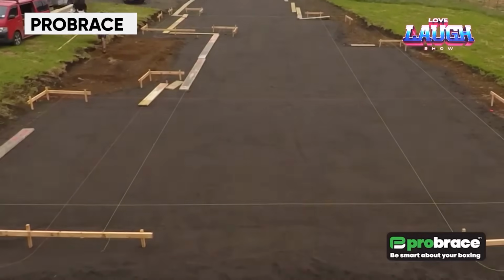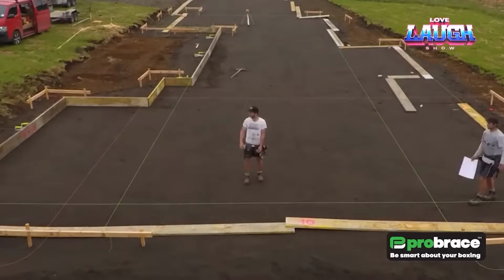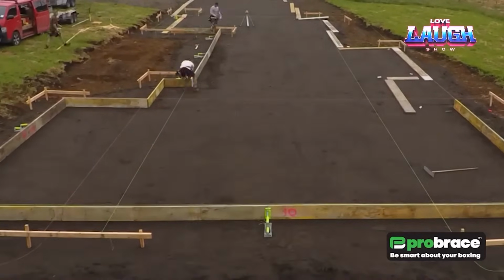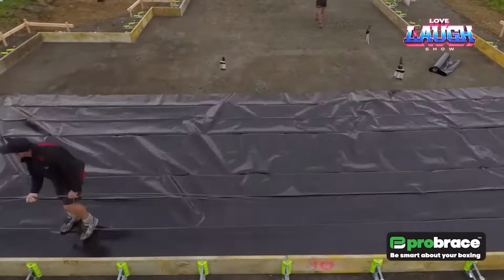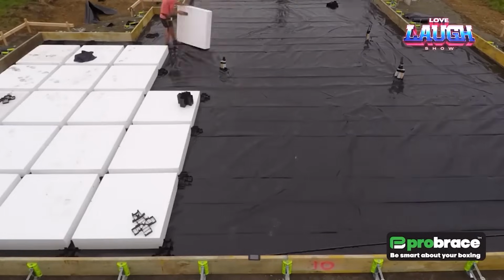Once upon a time, an experienced builder named Aaron George took on the task of constructing foundations and quickly realized that dealing with formwork could be simplified. However, he couldn't find an off-the-shelf solution for this, so he created his own. Thus, the Pro Brace system was born.